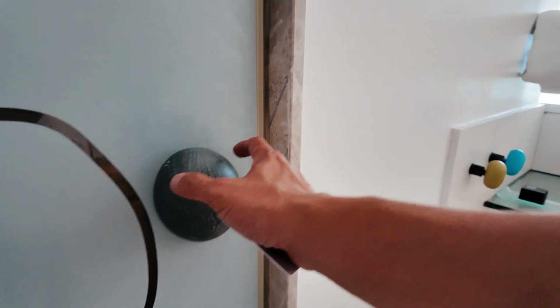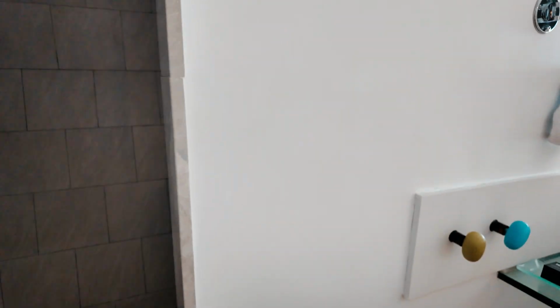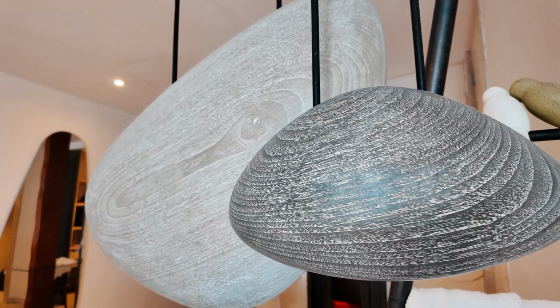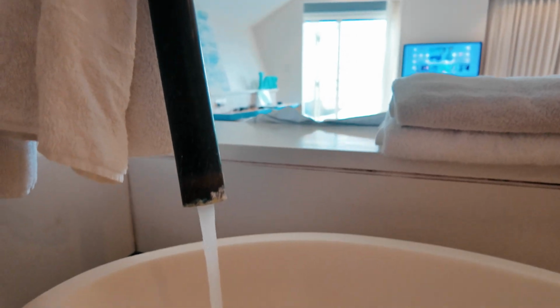Check out these knobs. They're shaped like rocks. Inside the shower, the towel hooks are also rock-shaped. And even the mirror is set in a rock-shaped frame. The sink has a pretty unique shape too.